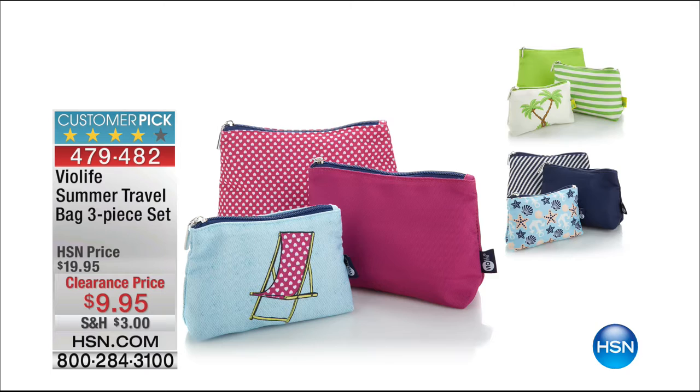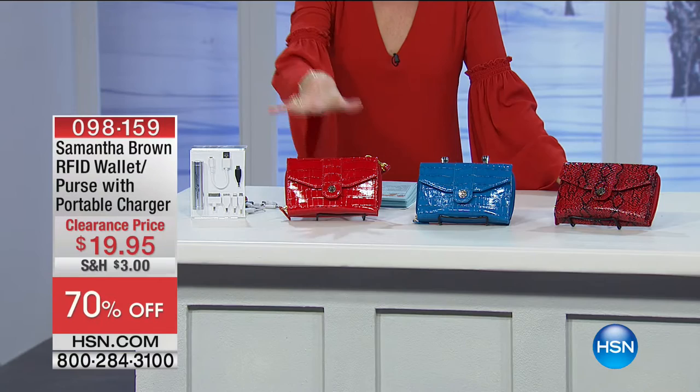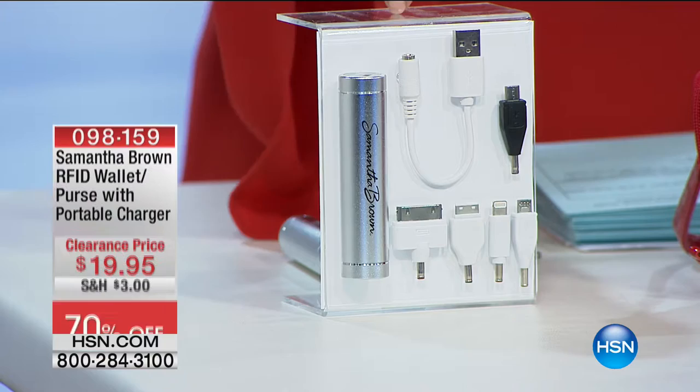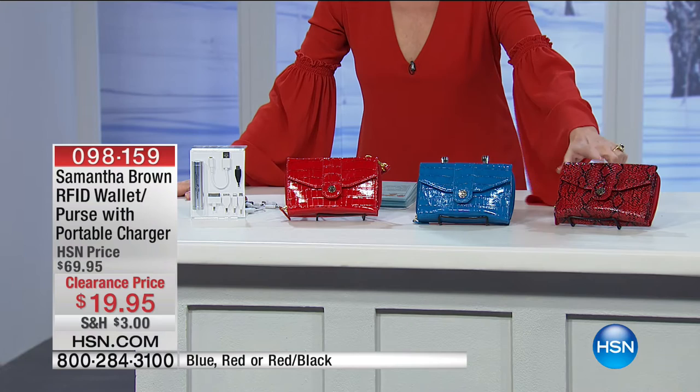We're going to continue on now because we have some other pieces that are so amazing, which is what you're looking at right here. This has been one of our best sellers on the entire day. This is our Samantha Brown RFID wallet purse with, are you ready? A portable charger. The charger comes with the purse, for $19.95. This is 70% off. We are down to our final choices now. You will have to act quickly on this one. We have it available in the Croco, in the red or the blue, and in the Python it comes in red black.